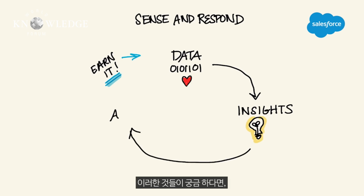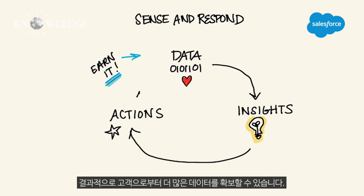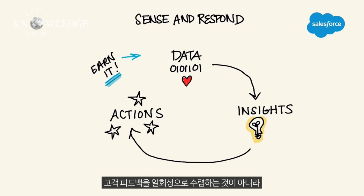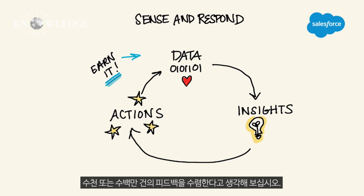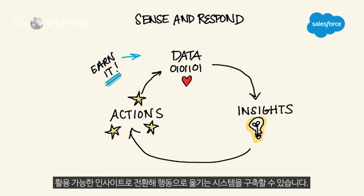Because if you do that, you'll prove to your customer that you are actually listening, and in turn, you'll earn more data from them. Now imagine doing that not just once, but for thousands or millions of pieces of customer feedback. Well, then you'll have a system in place to take data at scale, make sense of it, turn it into actionable insights, and then, well, act on it. Now you can apply the data lake and the AI to supercharge things.